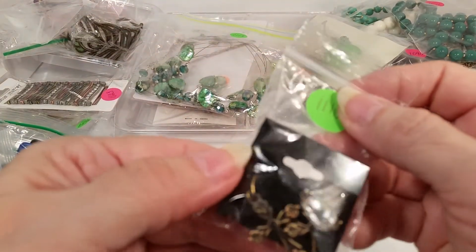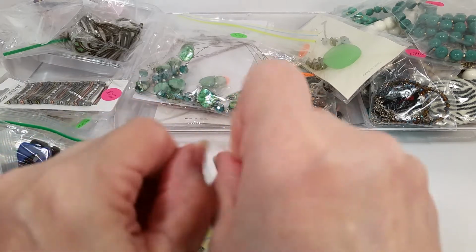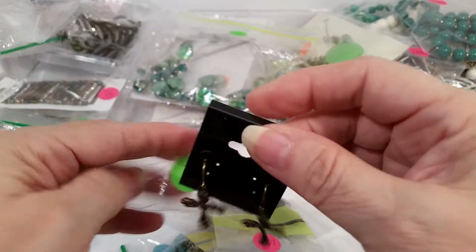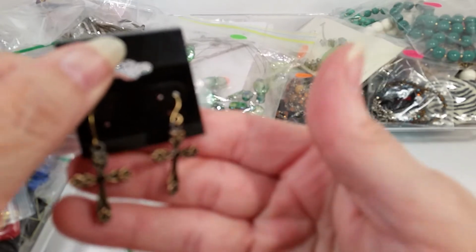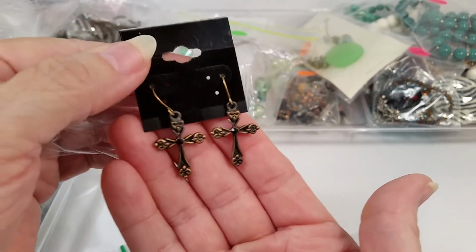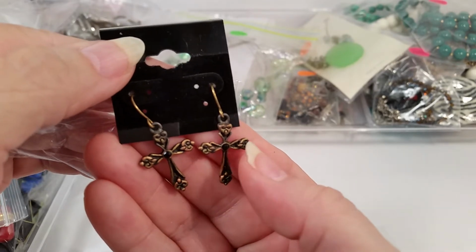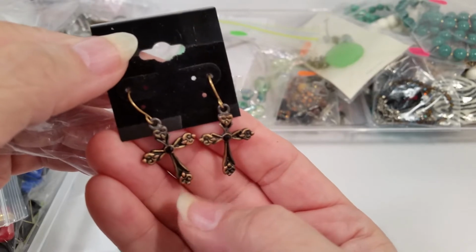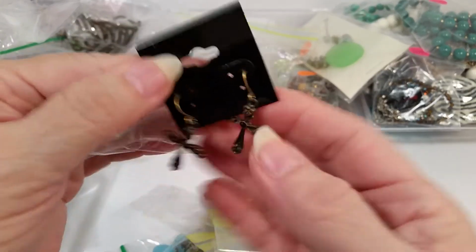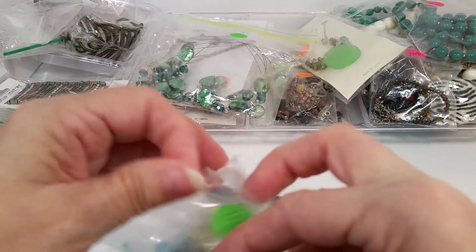Here we go. Now I'm going to leave these in, I think. No, I'm not. Those are pretty. I want you to see them. Of course, we got to get it out of the pack. There we go. These are pierced, but they are the crosses, and they have a little rhinestone right in the center, and it's got the flower or leaf motif on each of the points. I don't know if you can see that, but I think those are really pretty. Okay, and that's on a fish hook type pierced earring thing there.